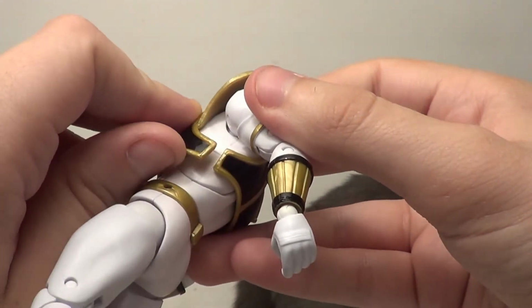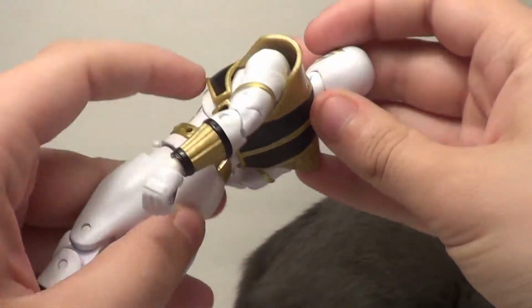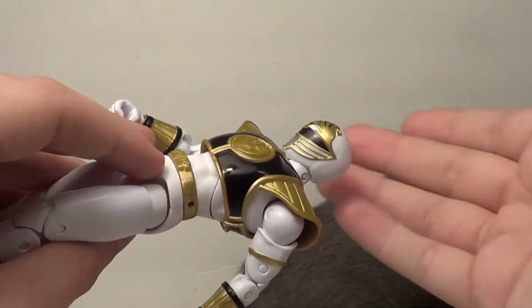But that's a good thing, because it doesn't hinder the movement here. See? When you go back, it pushes this back, so it doesn't hinder the ab crunch at all, even though it would barely hinder it anyways.